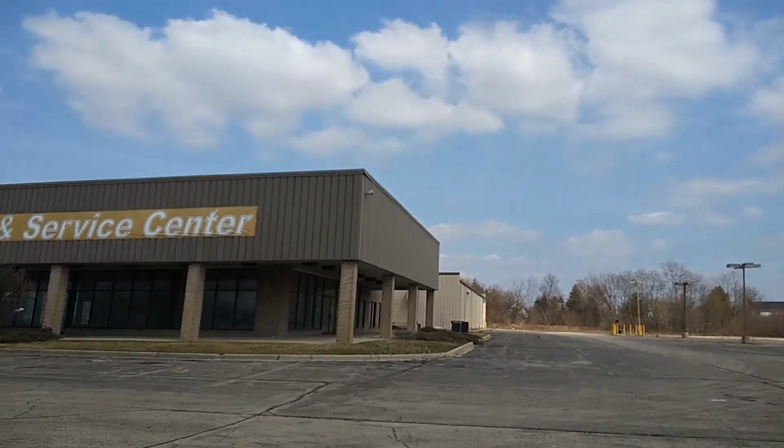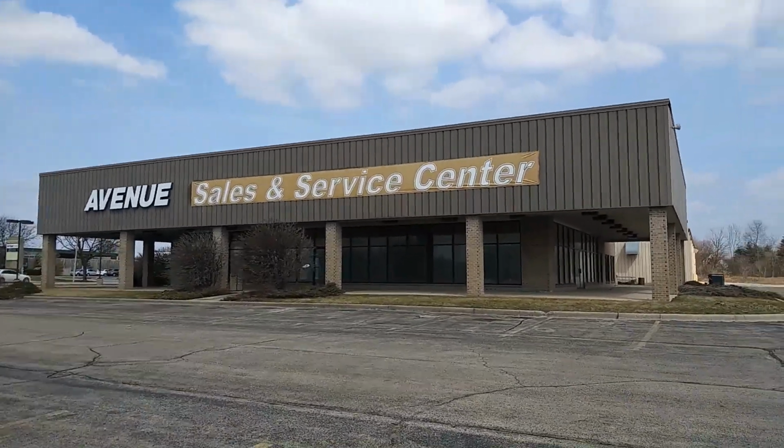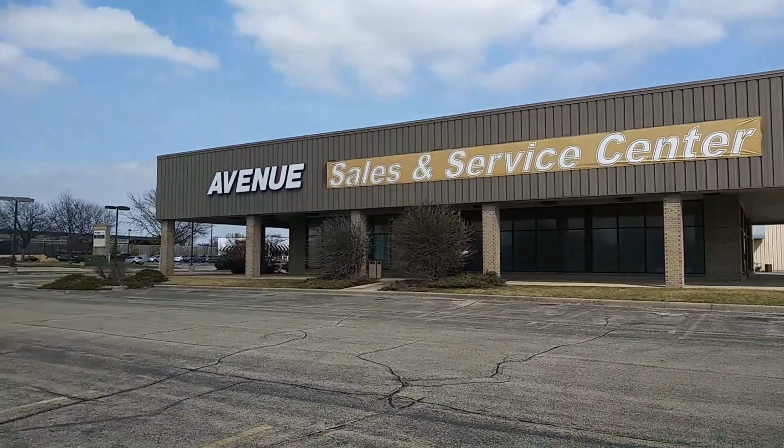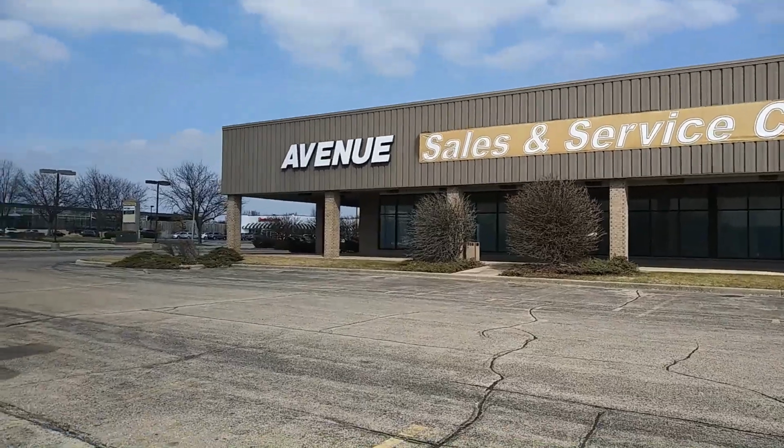I'm not gonna get close up to the windows because there's a lot of signs that say no trespassing, even though the building's gonna probably come down. This whole corner is gonna get redeveloped, so there's probably gonna be even more businesses.